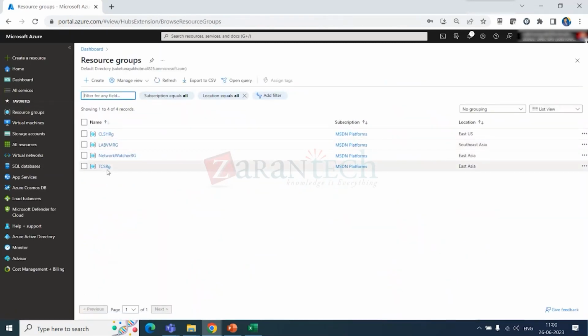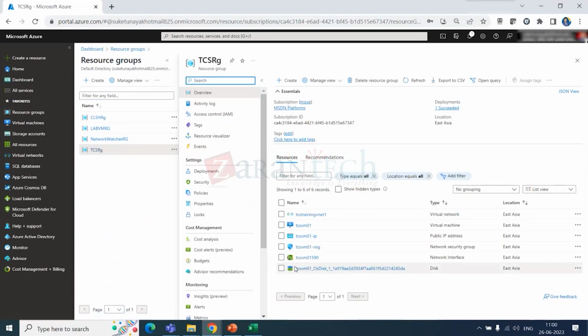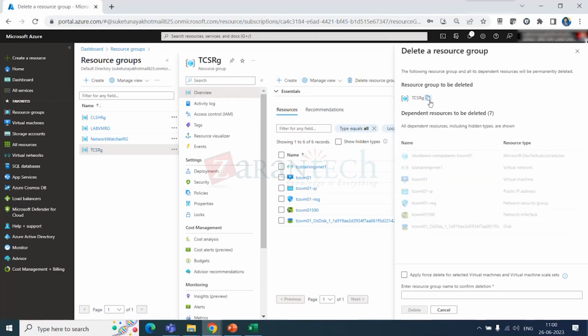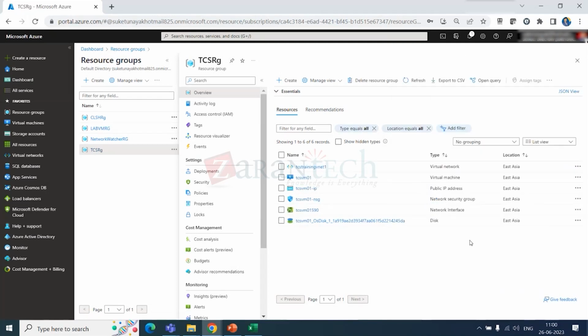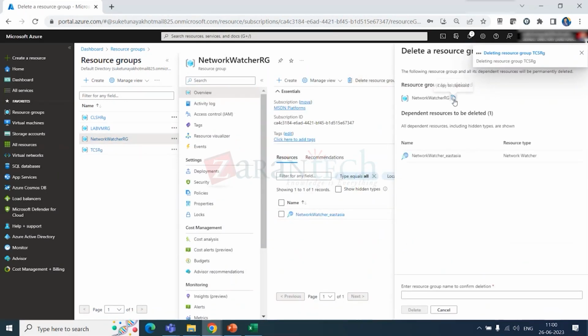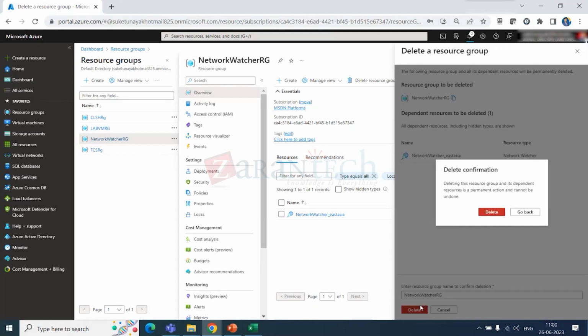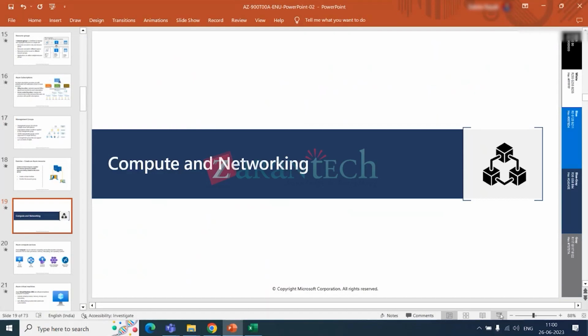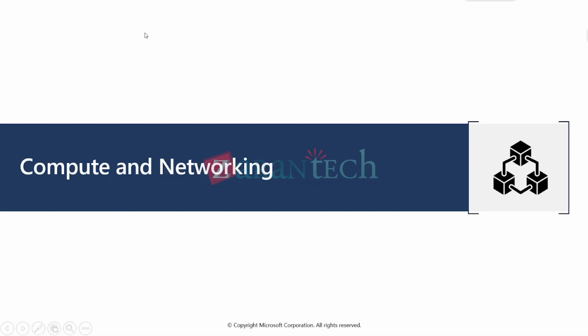All right. After completion of your demonstration or each practical, to save your money, to save your costing, always come to the resource group and delete your entire resource group along with all the resources. Yes or no? Like this. When you are completing your practical, your exercise, your hands-on lab, please do not forget to delete that entire resource group to save your money. This is best practice.